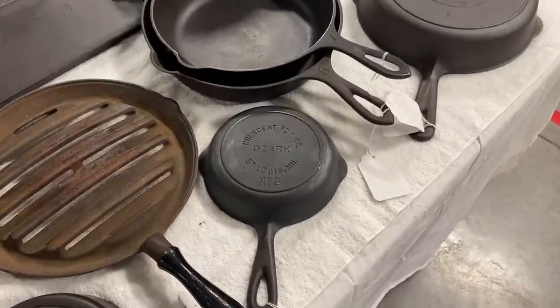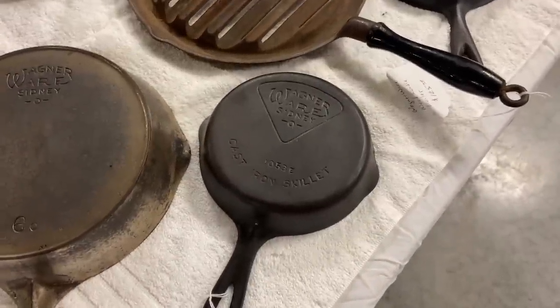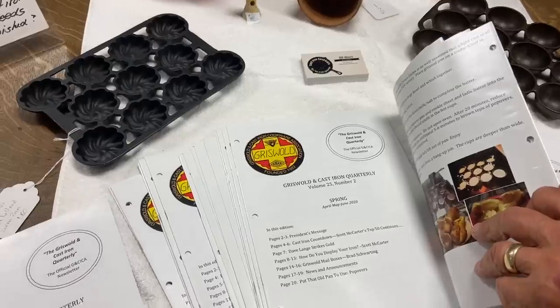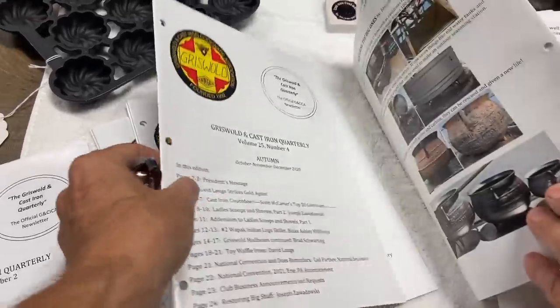This is a different name than we usually see, Ozark out of St. Louis. We're used to seeing Wagner ware, although this pie-shaped mark is a little bit different. And the pie logo does go for a little bit more. Oh, very good. Thank you. Yeah. Oh, no, this is interesting. Well, that's spring. I think there's the autumn. There's an autumn. Oh, thank you.